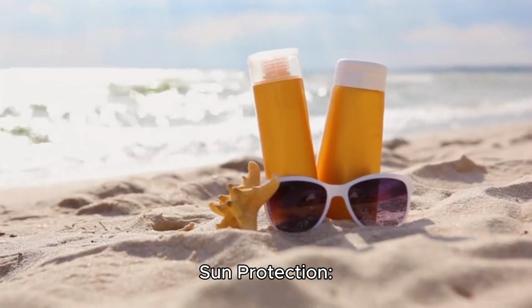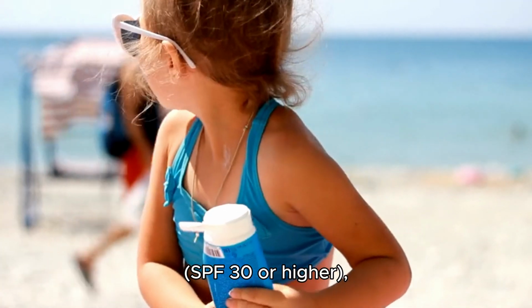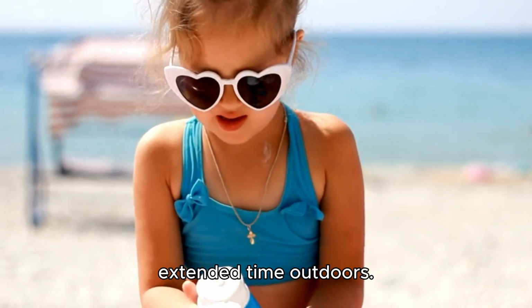Sun protection. Australia has some of the highest UV levels in the world. Always wear sunscreen SPF 30 or higher, sunglasses, and protective clothing, especially when spending extended time outdoors.